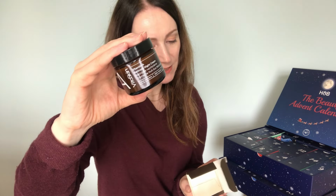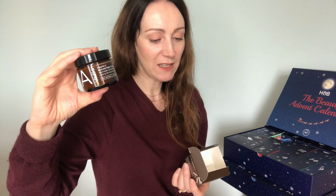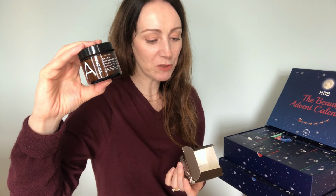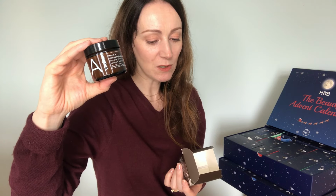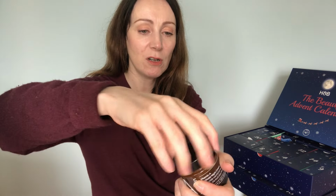So this is what it looks like. It's in a glass jar, so it must be a very sustainable company as well. It just says this rejuvenating night cream is packed with retinoid and carrot seed oil containing high levels of vitamin A and vitamin E to help brighten and even skin tone as well as reduce the appearance of fine lines and wrinkles. Let's have a little look at the texture.